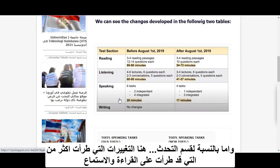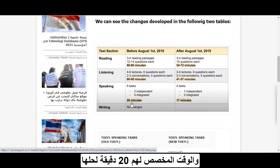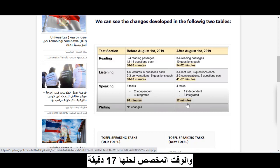As for the speaking section, here the changes were more than those in the listening and reading. Before the change, there used to be 6 tasks, 2 independent and 4 integrated. They would give you 20 minutes to solve them. But after the change, they decreased it into 4 tasks, 1 independent and 3 integrated. They would give you 17 minutes to solve them.